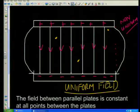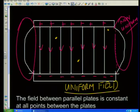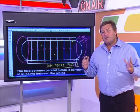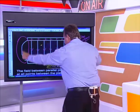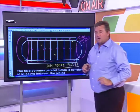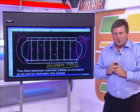So if we had to draw a little dotted line to represent the boundary, that area here would be non-uniform, and that area here would be non-uniform, because we're outside the boundary of the plates. So whenever we draw these, please make sure you put little curly lines on the outside to represent a little extension of the electric field outside the plates, but remember that they are non-uniform.